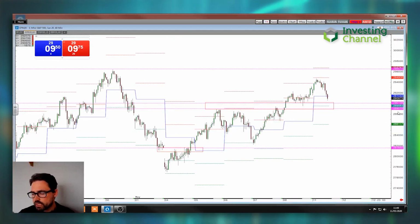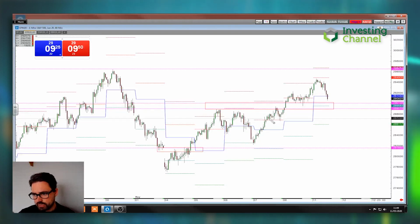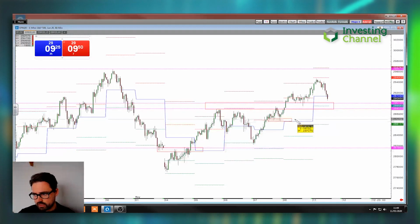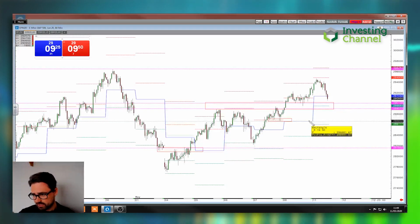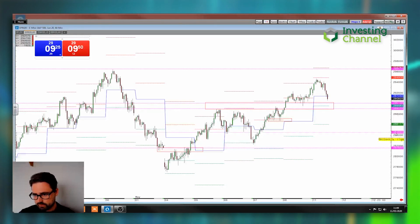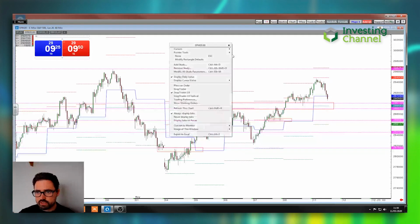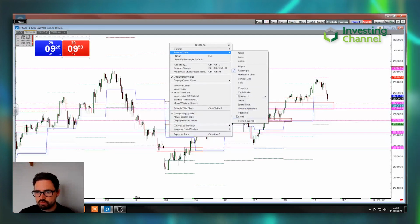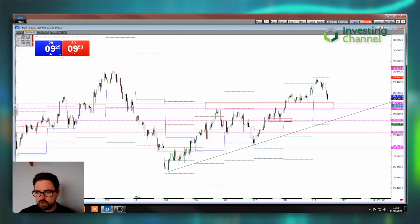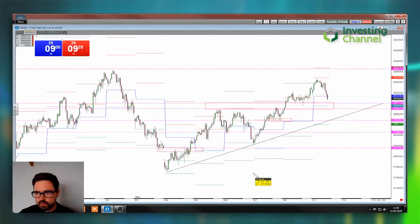So below 28.90, then I think over the coming days we can push back down to these lows around 28.65-ish, and then another key point of support you would say is 28.46. So those would be the levels to the downside. Also probably worth having on this trend line, or potential trend line, to see where that third test, if there is one, comes into play.